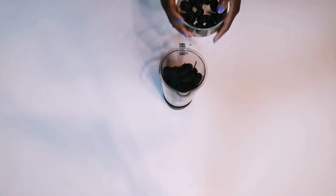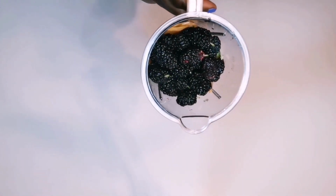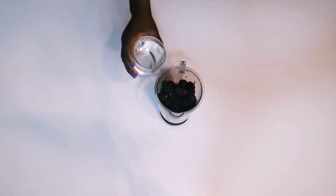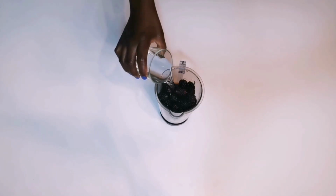So, with all these amazing and wonderful ingredients, this drink is going to sharpen your eyes and prevent them from getting worse if you already have eye problems.